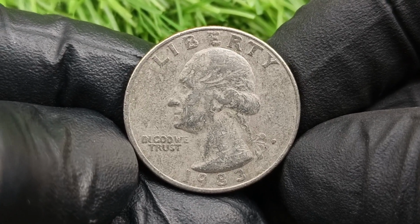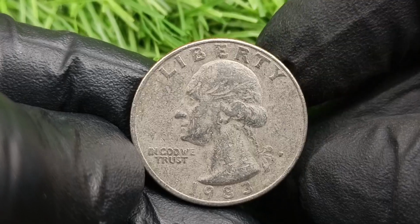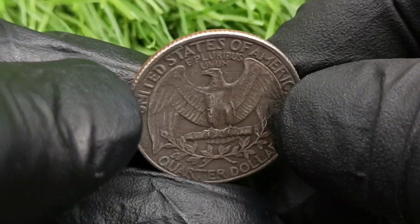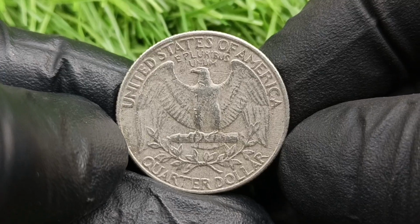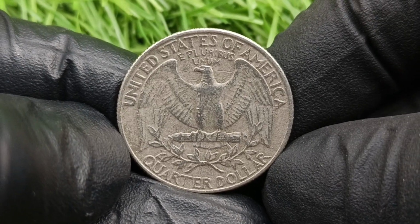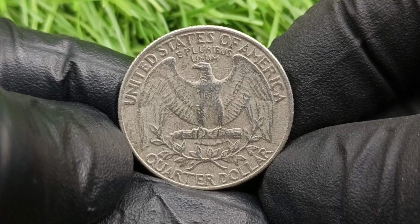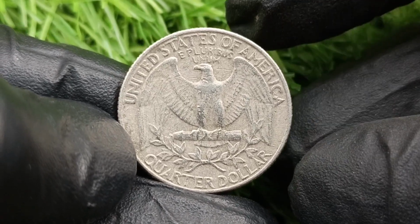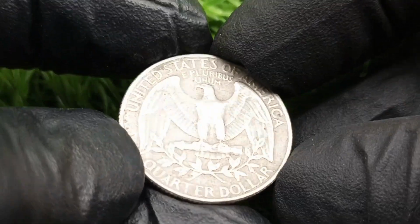beauty of the design. Professional grading services carefully examine every detail under magnification, evaluating the strength of the strike, the quality of the surfaces, and the preservation of the original finish. Only a very small percentage achieve the highest grades, making them especially admired by collectors who seek the finest surviving examples of modern American coinage.